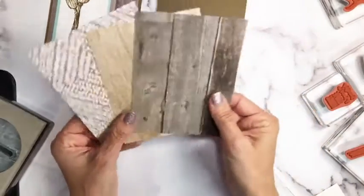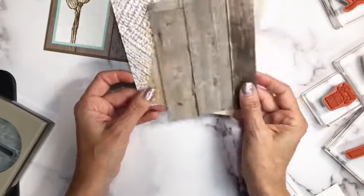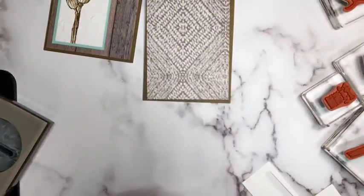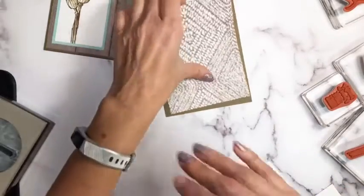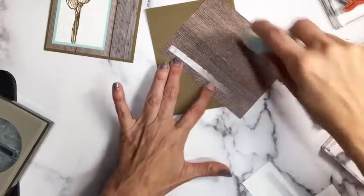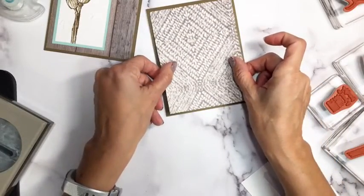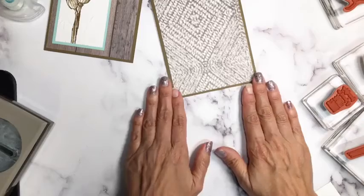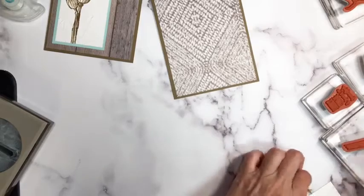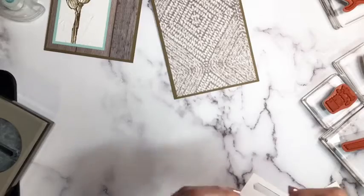When I was cutting out the pieces, I was kind of like, oh, that would work too, or this one, or this one. I think we're going to go with this one today. What do you guys think? Let's switch it up a little bit and see what happens. I'm going to put this on the front, and then we're going to get to stamping. So there's that. I think I'll put the measurements for all the pieces of paper in when I load the video up.